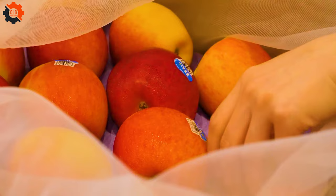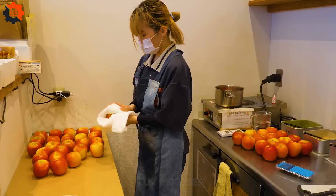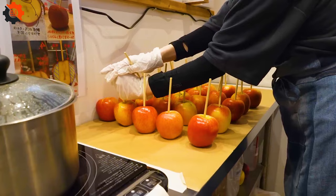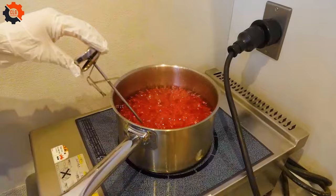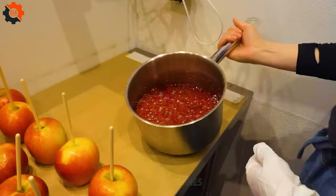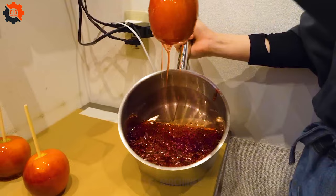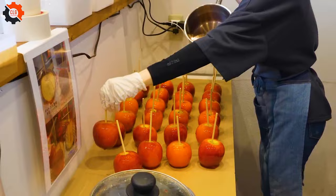Step into the bustling streets of Japan and treat your taste buds to a delightful fusion of flavors with our Japanese-style sweet and sour apple candy. Picture this, a crisp apple flavor infused with just the right balance of sweetness and tanginess, perfectly encapsulated in each bite-sized candy. Crafted using traditional Japanese techniques, this candy embodies the essence of Japanese street food culture. It's not just a treat, it's a journey through the lively streets of Tokyo, where every corner offers a new culinary adventure.